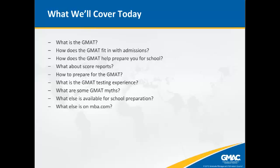As you probably know, the GMAT exam would just be one portion of your overall application into a graduate program. So where does the GMAT fit in, and what are the other parts that schools will be looking for with your application? How does the GMAT exam help you prepare for school? So in preparing for the GMAT exam, we find that it's very beneficial not only to get a good gauge of a test score, but also to help you prepare for the actual school itself.